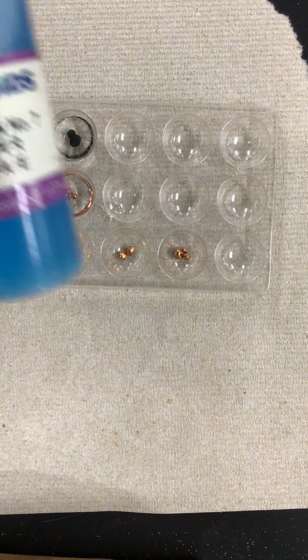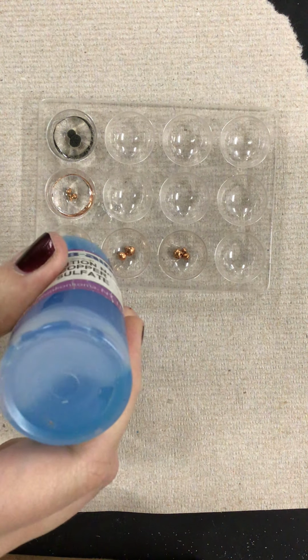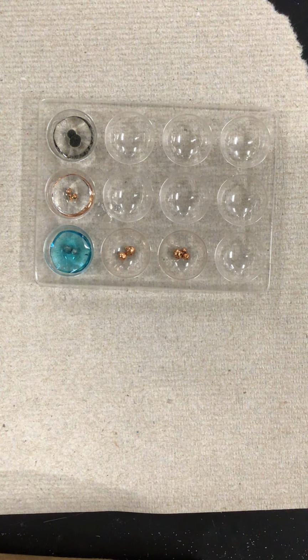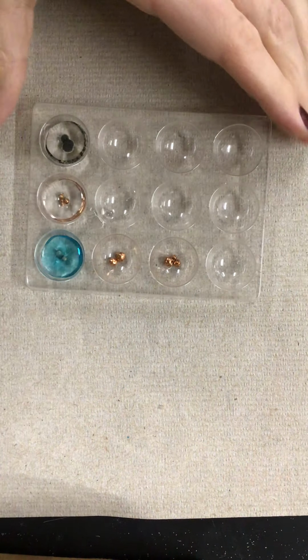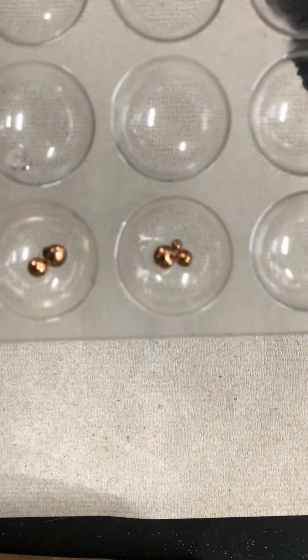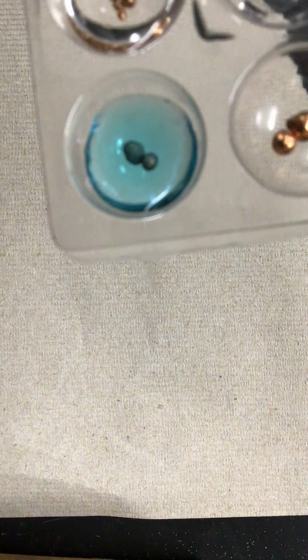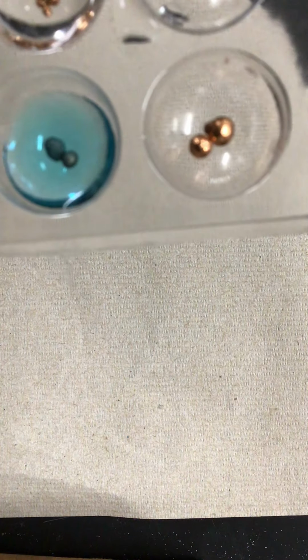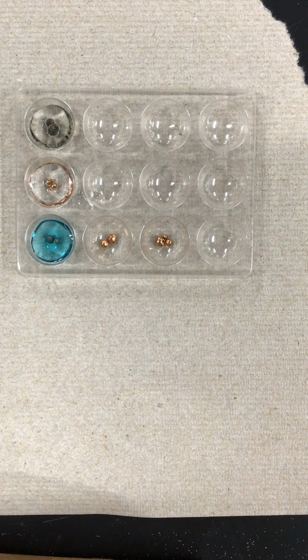The next one is copper sulfate. So this is solution number 3. This is copper with copper sulfate. It's a little hard to tell, but it definitely doesn't look quite as shiny. It definitely looks like it's tarnishing a little bit. So kind of like the first one, it's becoming more dull. It does look like that shiny copper coating is being replaced with something.